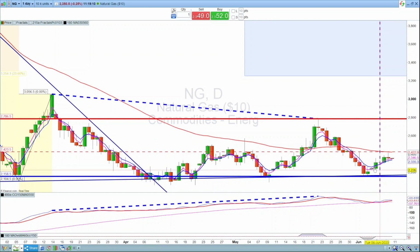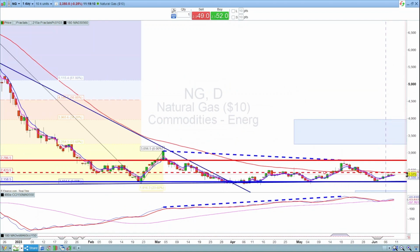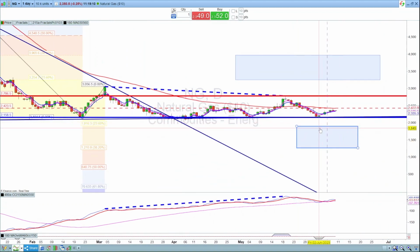Now, if it breaks below this support area and it goes to the downside, then we're going to see further declines, and our short target will be this 23% to the 38% on the downside, which is 19.16 to 12.10. So it's been stuck in this range for a number of months now. So if it breaks either way, they're our long and short targets on the daily.